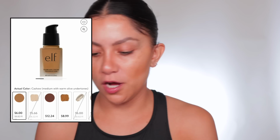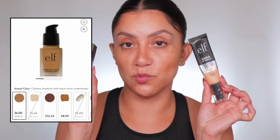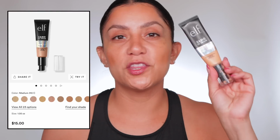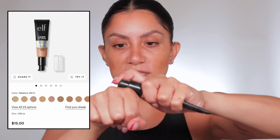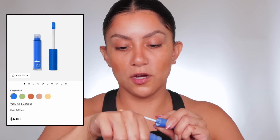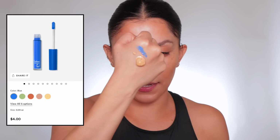A foundation combo I absolutely love is this one. I really like this Flawless one and then their CC. The only thing about their Camel CC cream is it kind of runs a little bit warm, which is why I always mix. So I'm gonna do a little bit of that and then a little bit of this, a little bit of the color corrector in blue so we can cool down the color slightly.